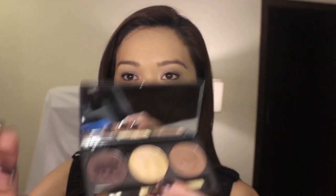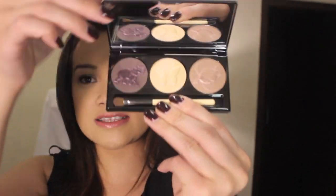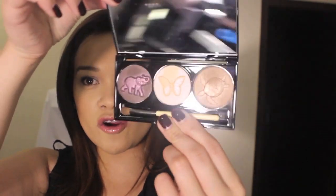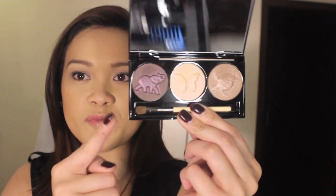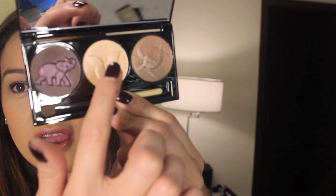So this is how the palette looks, and these are such amazing shades. It looks like there's a shimmer or a sheen on top, but it's just a spray over, which is actually unfortunate because it's very beautiful with the little sheen that it gives your eye. But after using it quite a bit, I don't know if you guys can see the areas where I've touched it, there's no more overspray or sheen.